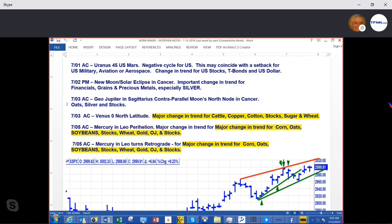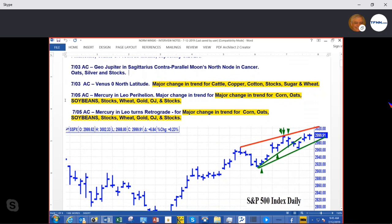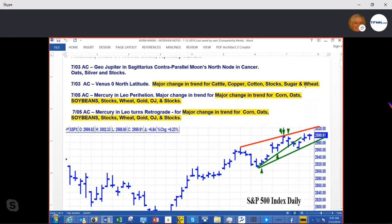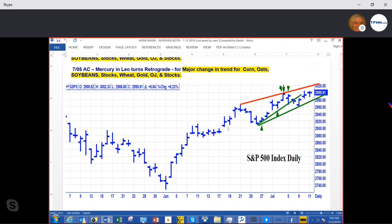And then let's look at after that, the night of the 3rd, over the 4th of July holiday, you had Jupiter in Sagittarius lining up with the moon's north node in Cancer. And that says oats, silver, and stocks. Then we had Venus at zero north latitude on the night of the 3rd, again over the 4th of July holiday. And then the weekend of the 5th, we had another huge cluster, which was the grains and stocks and your gold, because it was in Leo. That was a double whammy for Mercury, because Mercury was both at perihelion and turning retrograde in the sign of Leo. So that brought in your grains, gold, OJ, and stocks. That pretty much is the bigger picture. Let's go look at the charts.